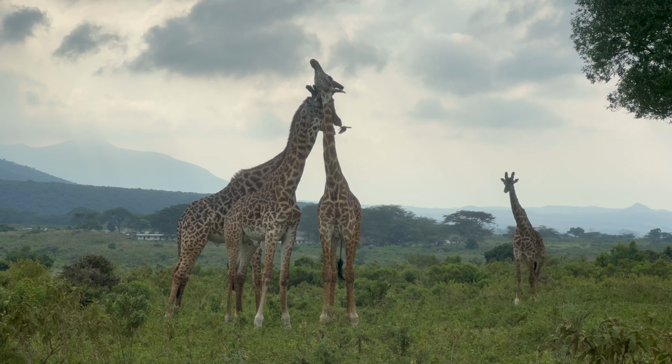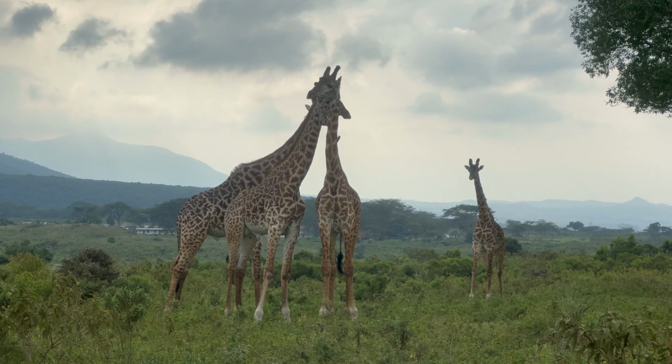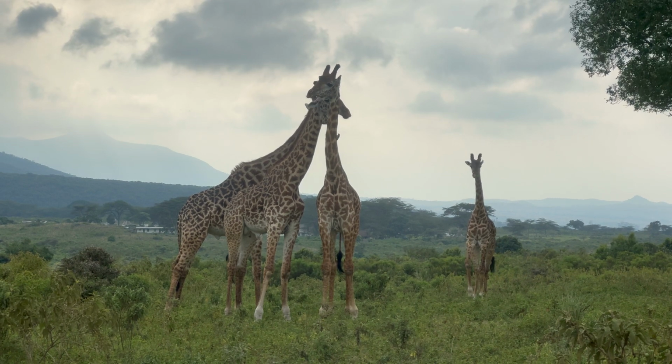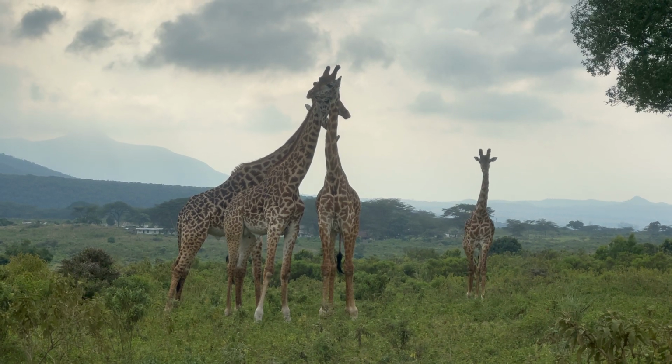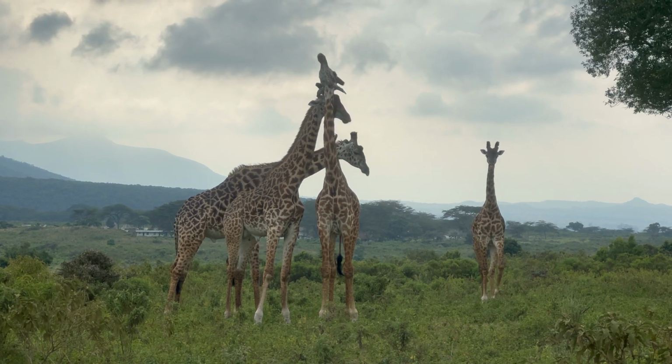Some interesting facts we learned about the giraffe on our visit. Despite their long necks, giraffes have the same number of neck vertebrae as humans, 7. Each vertebra is elongated, contributing to their impressive neck length, which can be up to 6 feet.